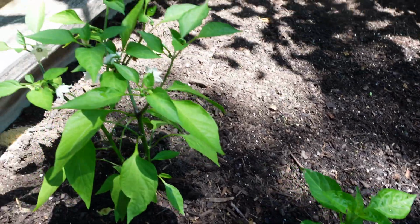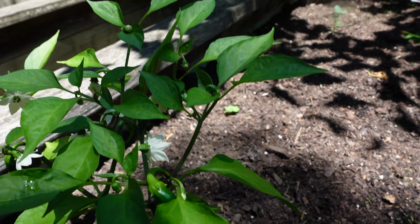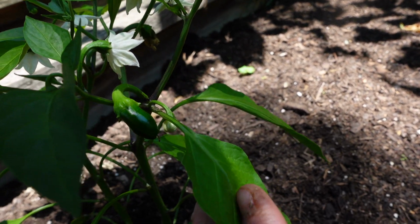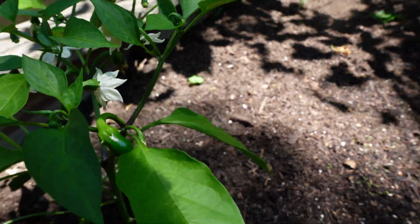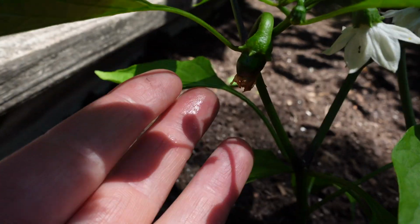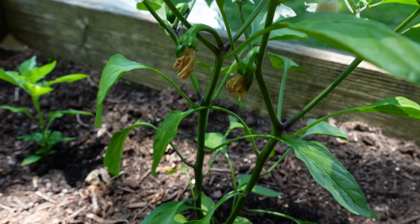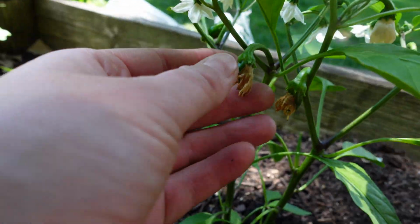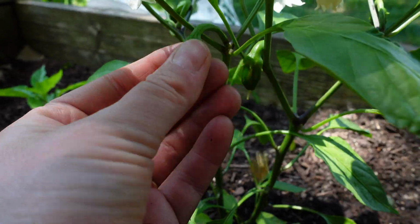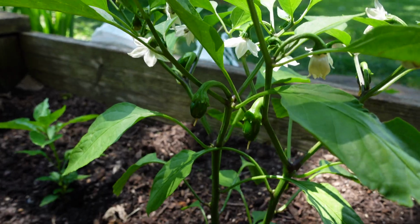There's a pepper, and here is this pepper plant. Look, it's got flowers on it, and look, there is a little pepper. Already one pepper, and then there's another one right there. Oh, look at the back of the plant, these are more peppers. Look at that. Two more peppers. Wow, we're super excited.